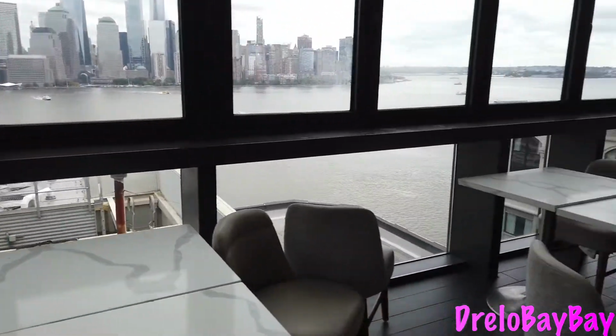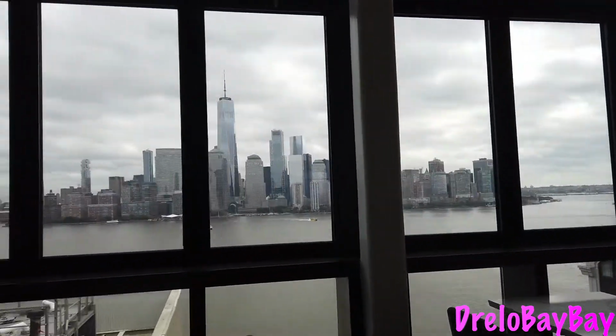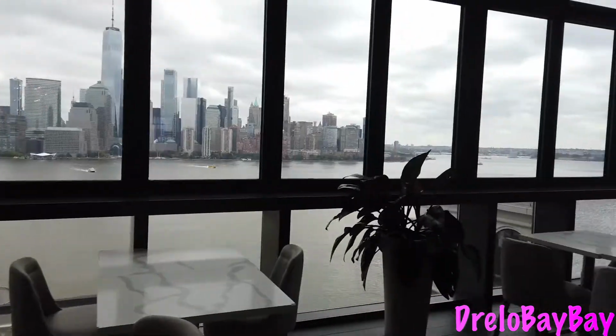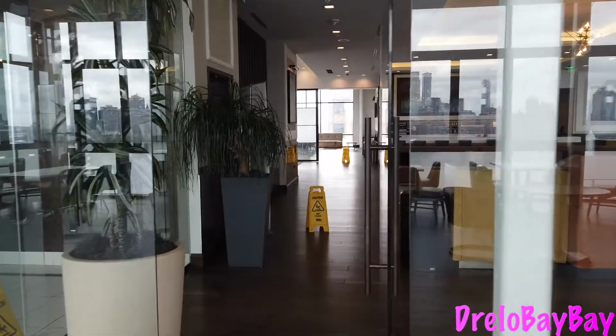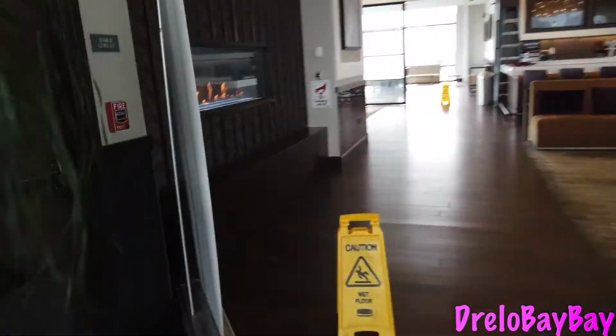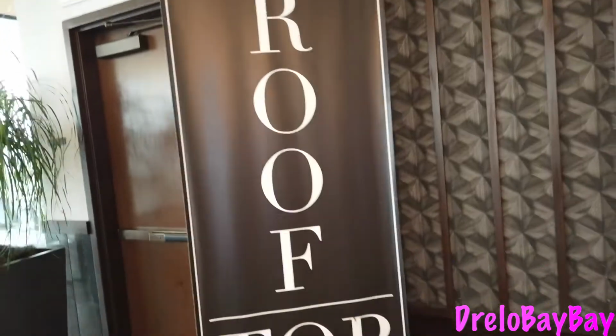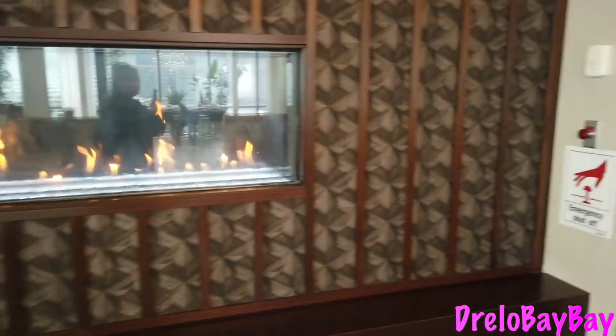Now at night, as you can imagine, everything is lit up, everything looks beautiful. It's more of a romantic feel that you get, and the skyline is just incredible. Now this bar doesn't only serve drinks, it also serves food as well. So any kind of information that you need, please feel free to visit their website right down there. And this is that fireplace I was telling you guys about.